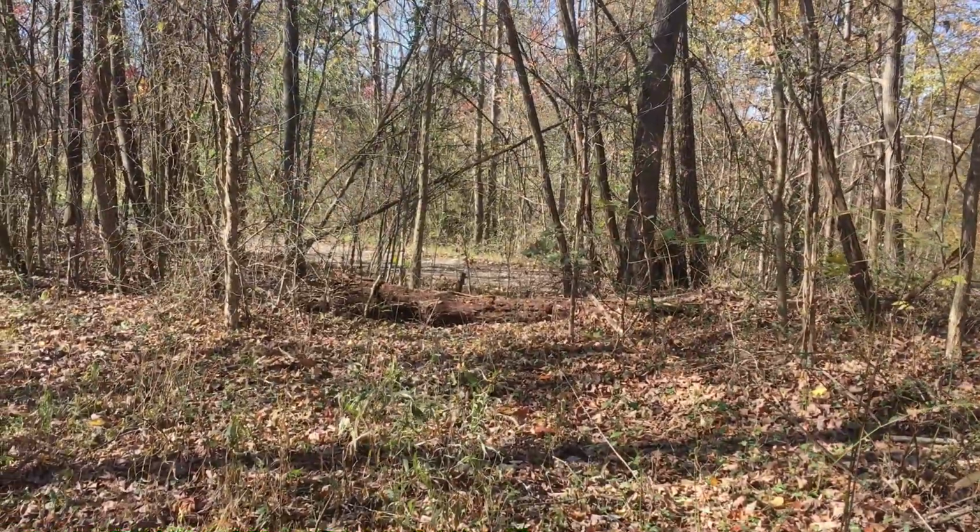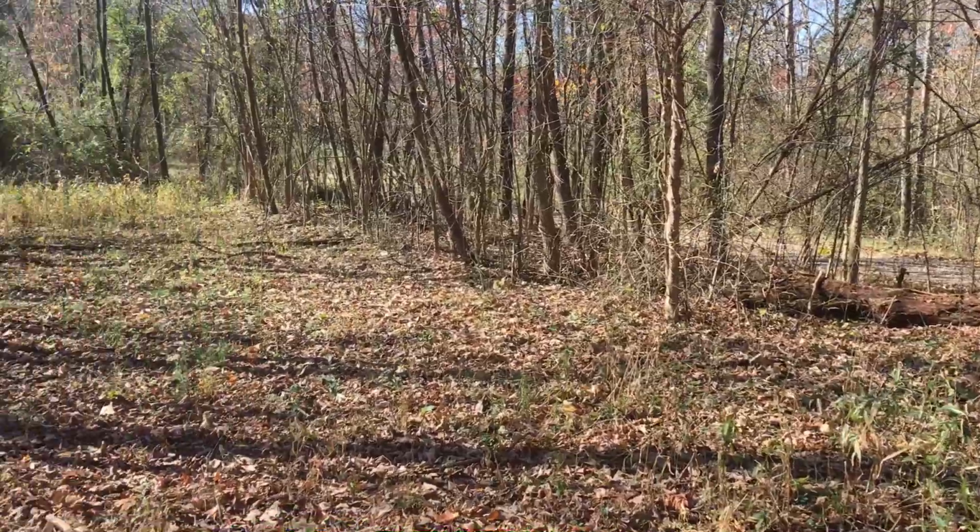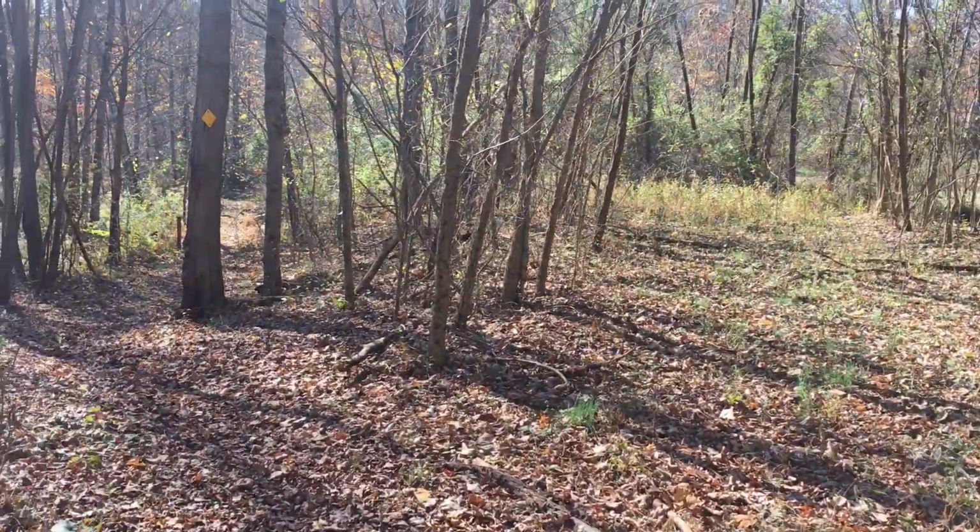Oh, we found one. Yeah. Started to worry that we might be trespassing. So the section without blazes pretty much follows that road over there. So I guess if you can see the road, you'll know you're not lost.